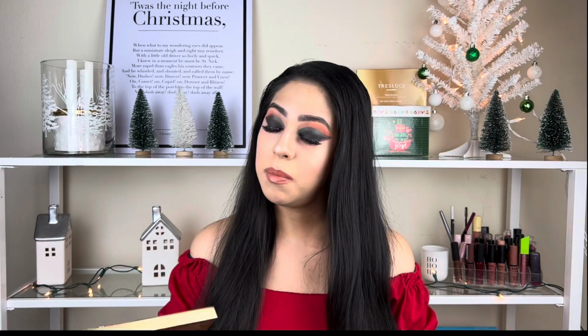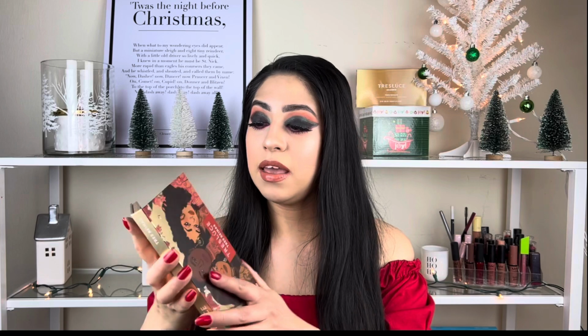Remember, this is my preference, but as you guys can see, the eyeshadows were super pigmented. I still have it on my hand. I need to remove it before something happens, but love it. I love it so much. I mean, this is definitely a holiday palette, and it is a really festive palette.